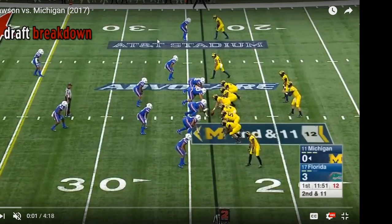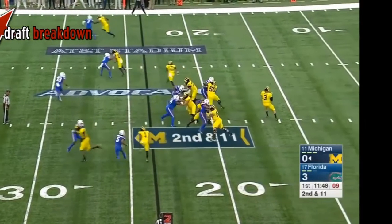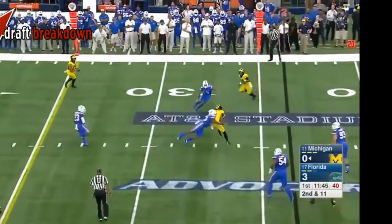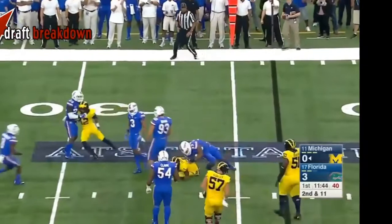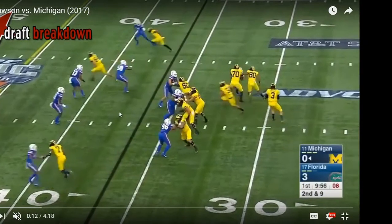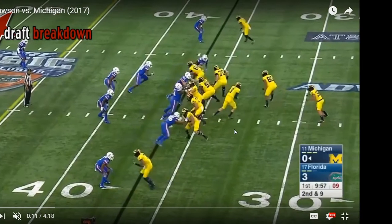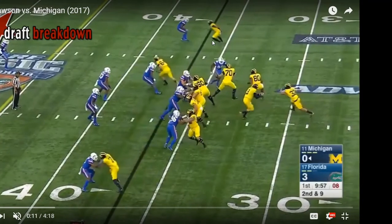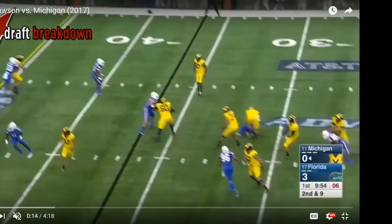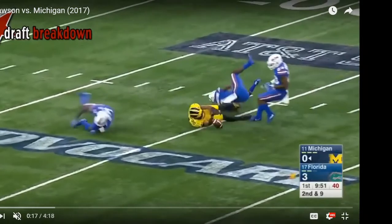It's at the top of the screen, on Kekoa Crawford, I believe, and he's shoveling that inside leverage. Great job of staying in phase with them, staying in the pocket. And top of the screen, I like him playing. Another thing I really like about him is he does play online man. He's showing not overcommitting, being patient, giving the receiver inside leverage there. He's able to take the outside and makes a great play on that football.